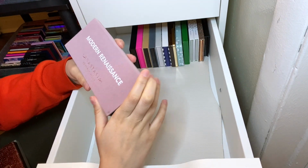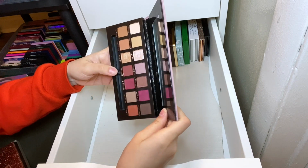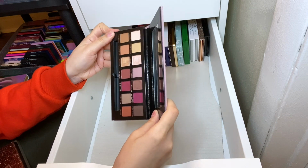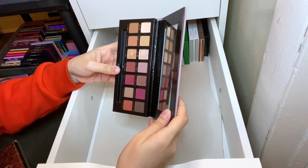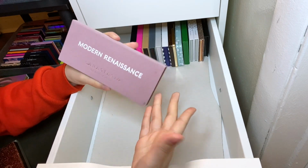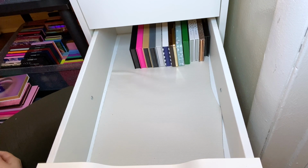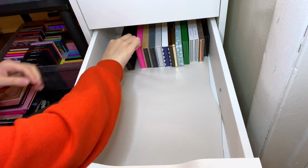Modern Renaissance though, I am going to declutter. So it is going to be my number one declutter because I just don't really like this palette. Not the formula. The formula is great, like bomb formula, but the colors are just not really something that I reach for anymore. If I'm going to reach for this type of color story, I prefer my Coloring Queen of Hearts palette. So yeah. Number one, declutter. Yes, yes, yes, sadly. Don't be trying to hate because I do not like Modern Renaissance.